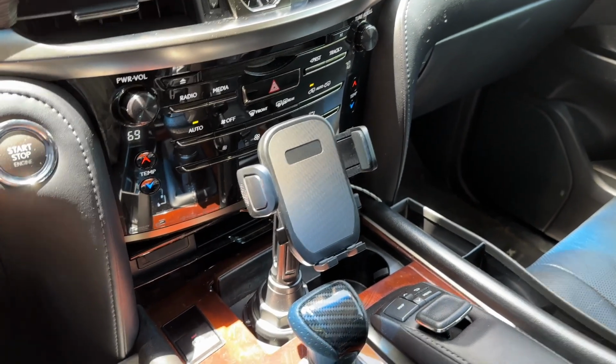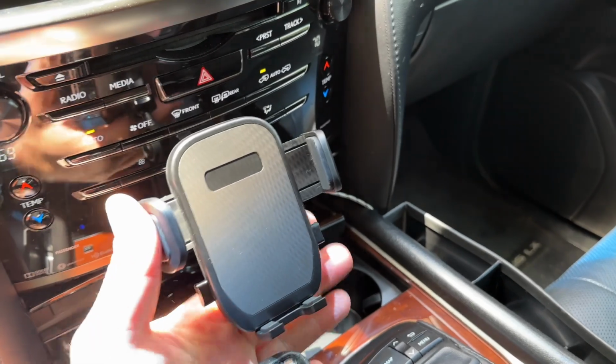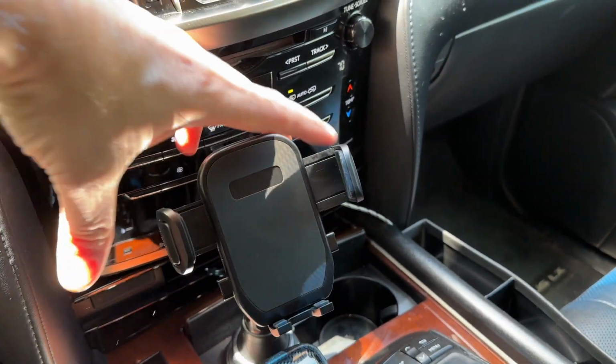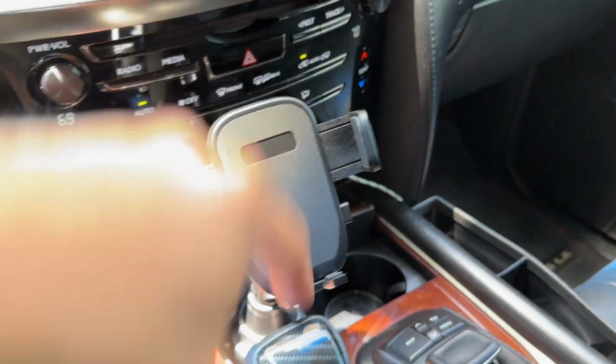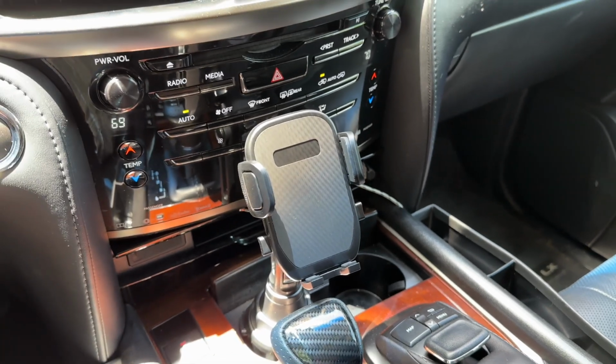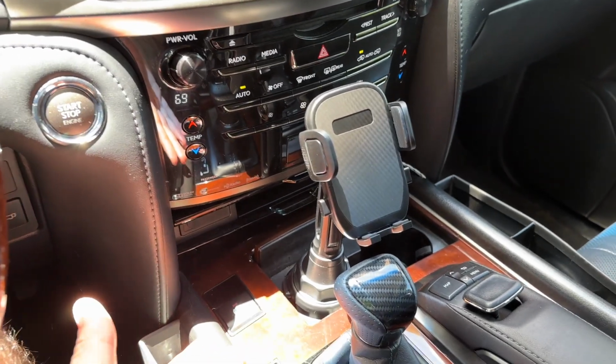So now that we got that, I'm gonna stick my phone in here. This is how it works. Hit these two buttons. And put your phone in there. The bottom just sits on this little cradle. And then squish these two until it holds your phone in place. And this way it's removable, it's not permanent.